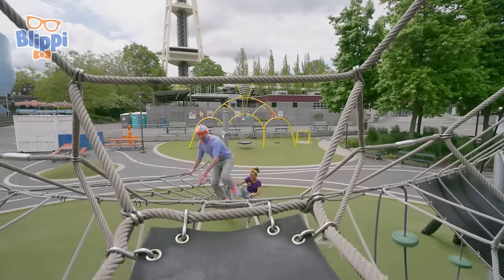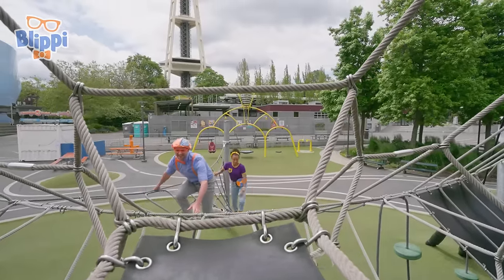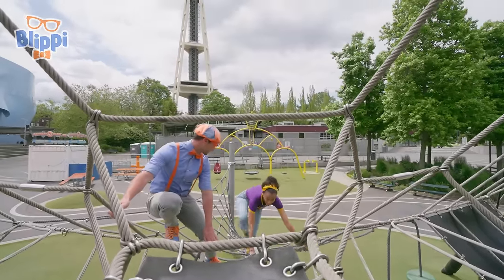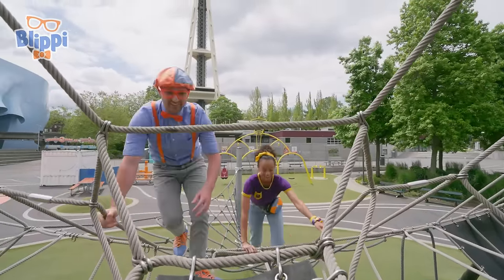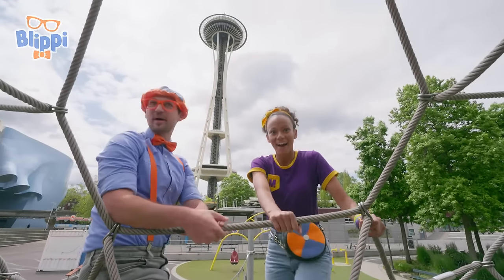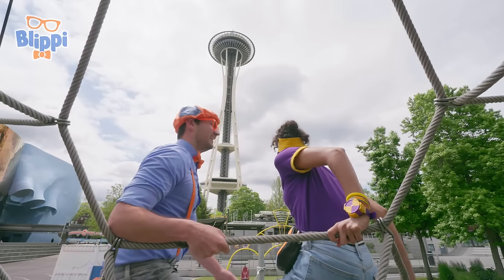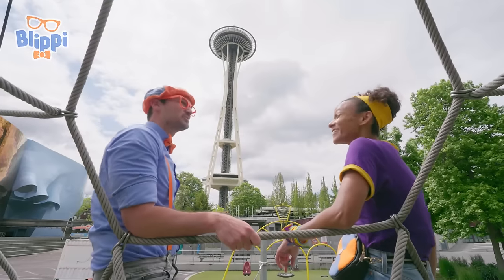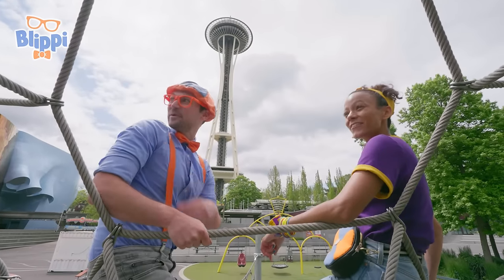This is gonna be fun to see what we can see up here. Yeah, we could climb really high. Whoa, you're doing a great job. You too, Blippi. Oh, thank you. Whoa. This is cool. We can see so much from up here. Yeah, we're really high up. We can see the whole playground. Oh, yeah. There's the swings. Woo! And where we made some music.